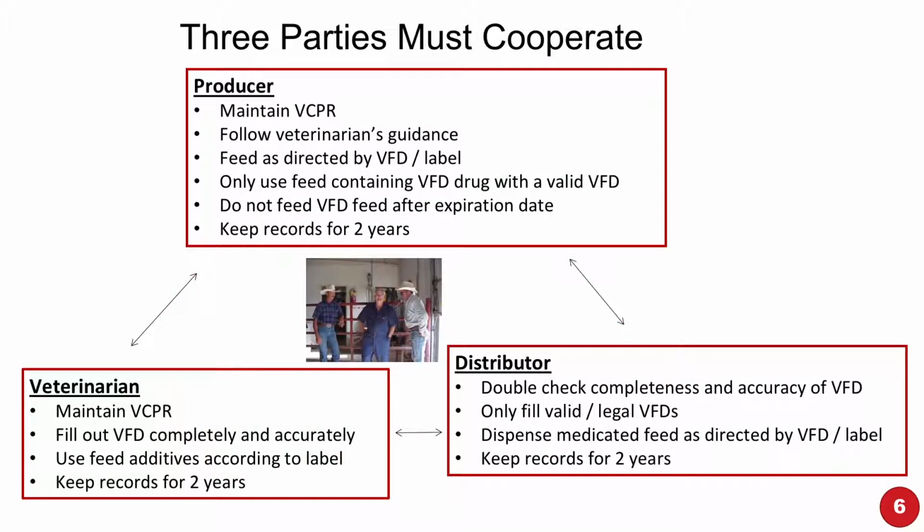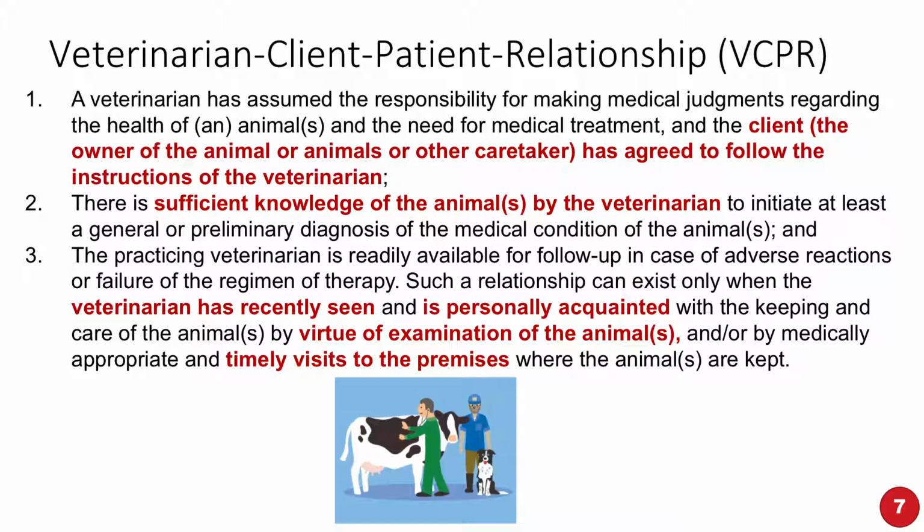There's 3 parties involved: the veterinarian, the producer, and the distributor. And those 3 parties have to work together. We've really strived to help them all understand their roles and responsibilities and how they must work together to make this work. And for a veterinary feed directive or for a prescription, you have to have a valid veterinary client-patient relationship, or a VCPR. That's defined here on this slide. I know it's a lot of words. This is directly taken from the Iowa Code if you do want to look at it closely, but the little cartoon picture at the bottom probably summarizes it almost as well as the words. You really just need a working relationship between the veterinarian and the client, and then the veterinarian has to be familiar with the livestock through physical exams and farm visits and things like that.